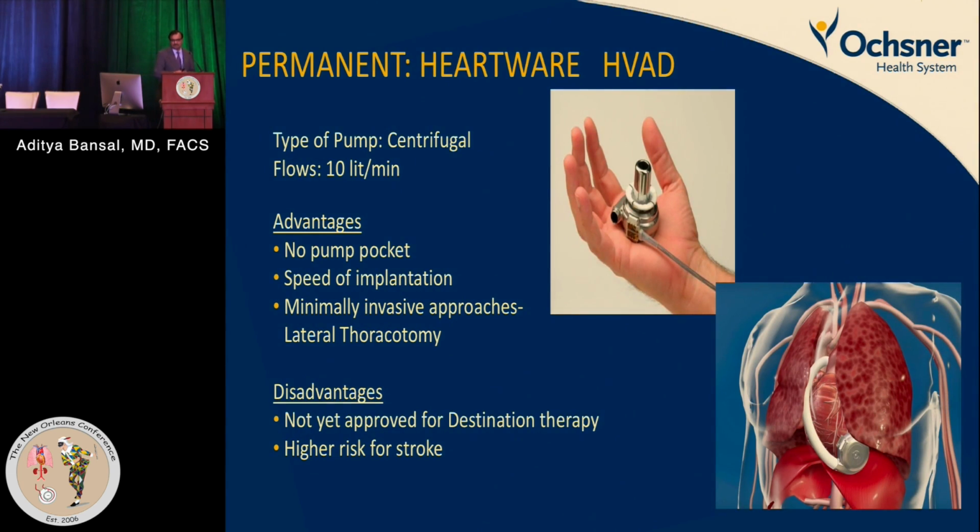Talking about hardware, the next device is the HVAD, as also people know. Centrifugal pump also provides about 10 liters of flow. The advantage of this one was that it was smaller in size. Not that the patients would come to know it's implanted inside, but I think the pocket creation that was present for HEARTMATE 2 was completely eliminated by HVAD. And if you look at the initial data when we all started implanting HEARTMATE 2, we had pump pocket infections. And the pump pocket infections actually went away with HVAD because there were no pump pockets.